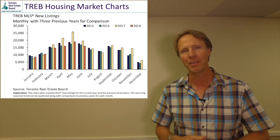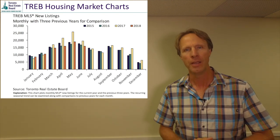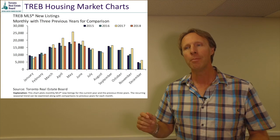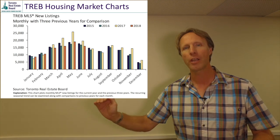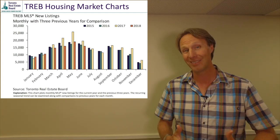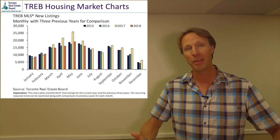with a total number of 20,844. So that represents a pretty balanced market, relatively speaking. But you can see how the orange bar kind of follows that seasonal curve. And so it's completely normal for this time of year to have this much inventory on the market.